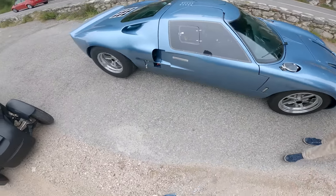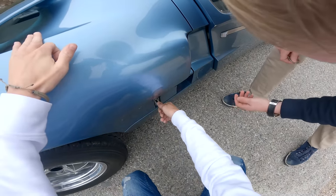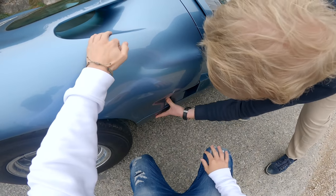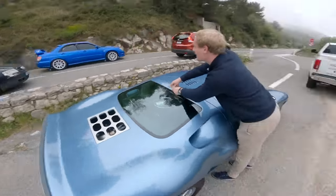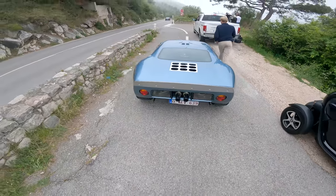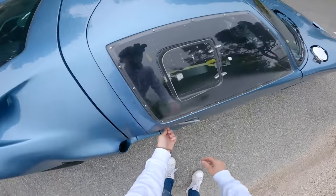So how do we close this hood then? Okay, it's right here. You put it in there, exactly, and then you push upwards. I'll let you. So here. Oh, there you go. Okay, not too bad. Oh, look at this. Wow. Beautiful spec as well. It looks like it's going to rain, so we better get on the road.